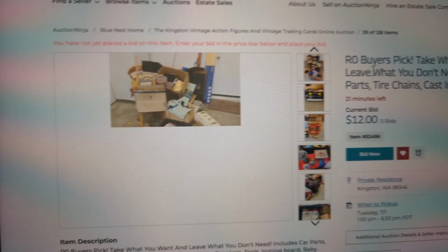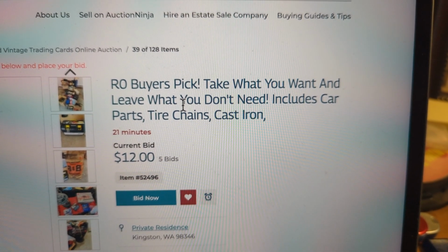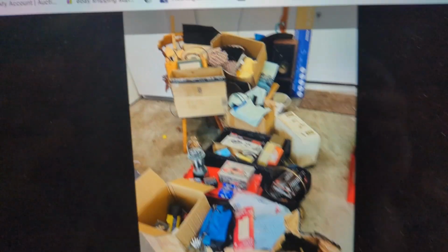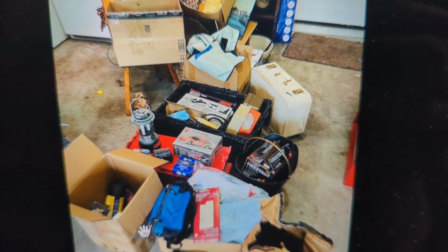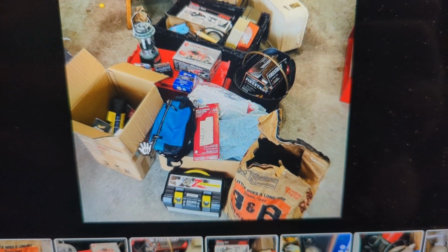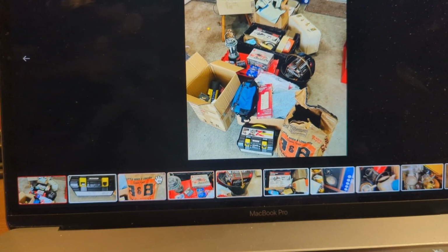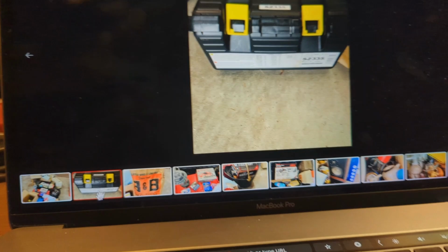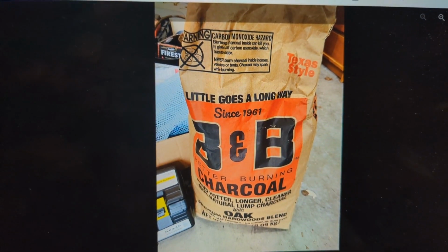Okay, here's one of those buyer's pick lots that I was talking about. Take what you want, leave what you don't need. It includes car parts, tire chains, and cast iron. So what you have here is probably every loose thing in the corner of the garage that they didn't think they could sell separately as a curated lot. And if we were to come down here and look, tire chains, charcoal.